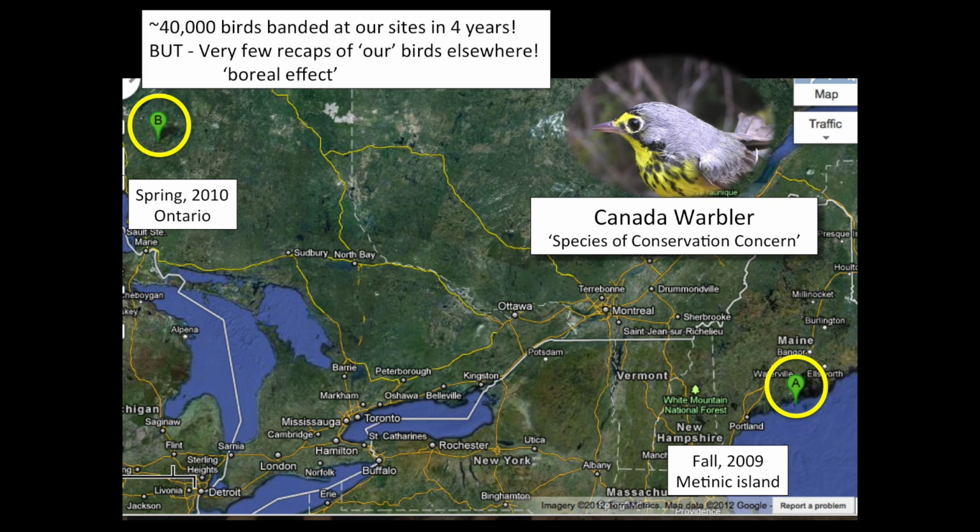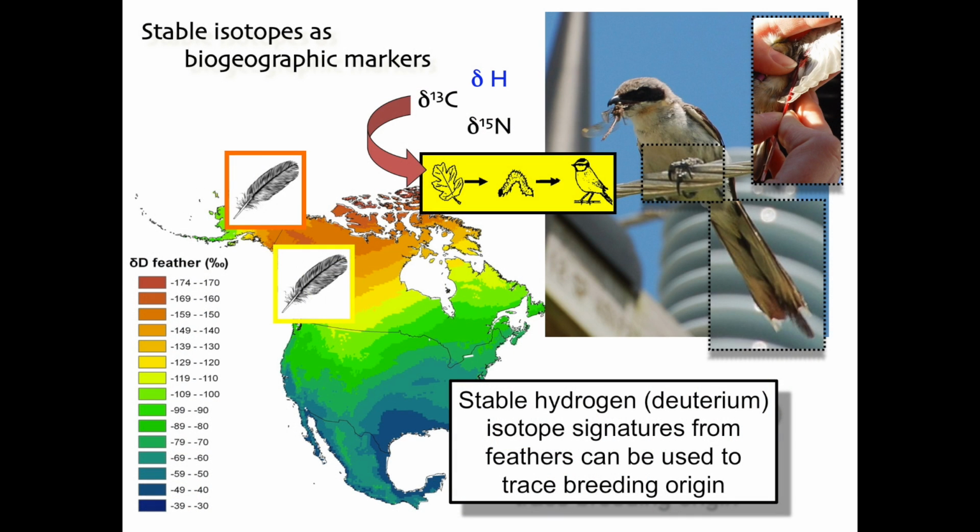So we have our little star, a Canada warbler, banded in fall in Manomet, and the following spring it was encountered up in Ontario. And so this was a bird that probably was born in Ontario, and as we have now, copious evidence that we have a huge proportion of birds coming from the west. So you can't rely on recaps to tell you where your birds are coming from, but what we use then is stable isotopes as biogeographic markers.